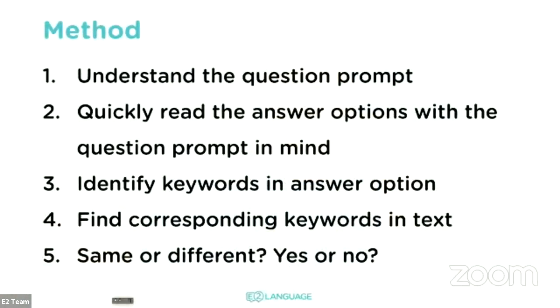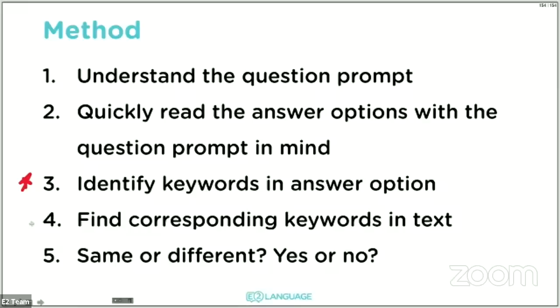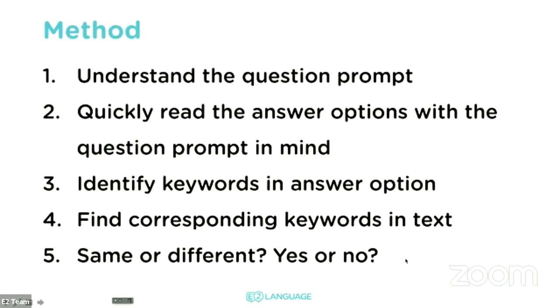Make that connection between the question prompt and those answer options, because then you move on to the important part of the method. This is really critical here. 3, 4, and 5. Sorry, my star drawing abilities faded since high school. Identify keywords in the answer option, right? Then you find the corresponding keywords in the text and you ask yourself, same or different, yes or no? If yes, you tick. If no, you leave it behind. And that, my friends, is the end of that.